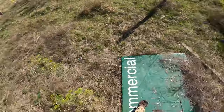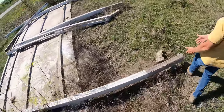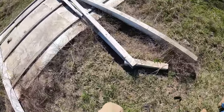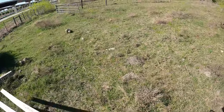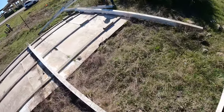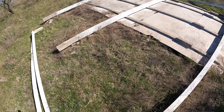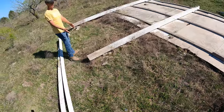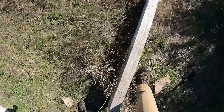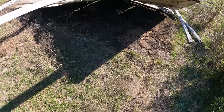Nobody today though. Let's pull that out. How on earth can we do this? I mean, there's no concrete on this. It's gonna be so big though. Alright. Should we try it like this and see what we can get here and then try it? Yeah, let's do that. I don't see anything on this side.